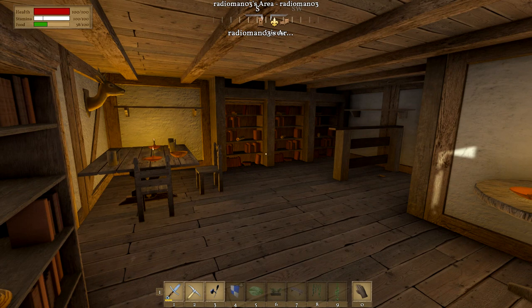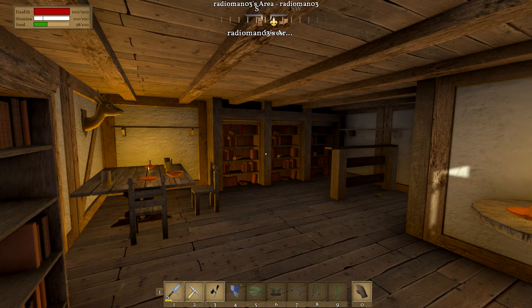Alright guys, I hope you enjoyed today's quick little episode. We got it decorated. This building is done. Next episode, we start on the tannery. Oh yeah, right next door.